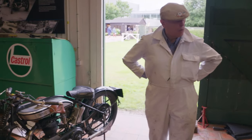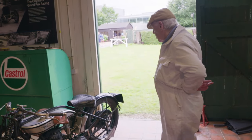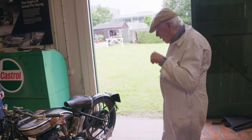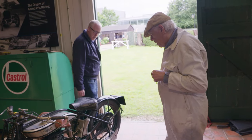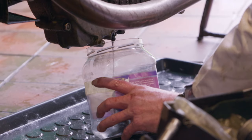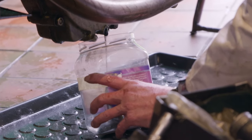I really could do with a drip tray, I think. Can we get a drip tray from the display? No, well, a little pot. I just want to drain these, see if there's any oil in the sump. On this bike, the sump is a reservoir at the bottom of the engine, designed to collect, supposedly, a small amount of excess oil.